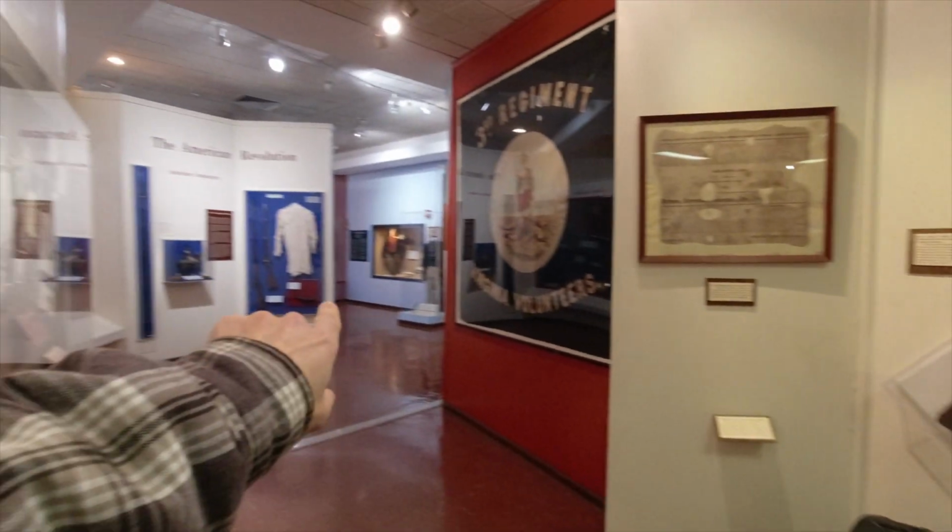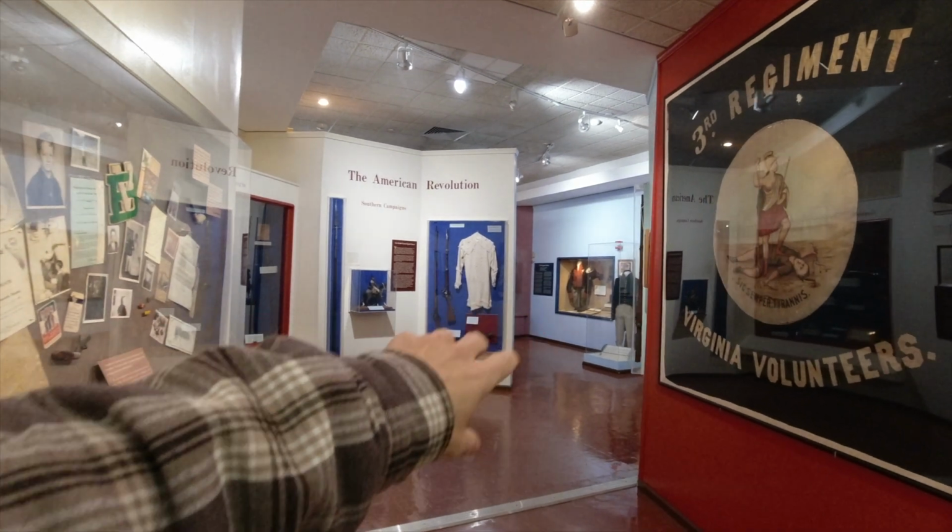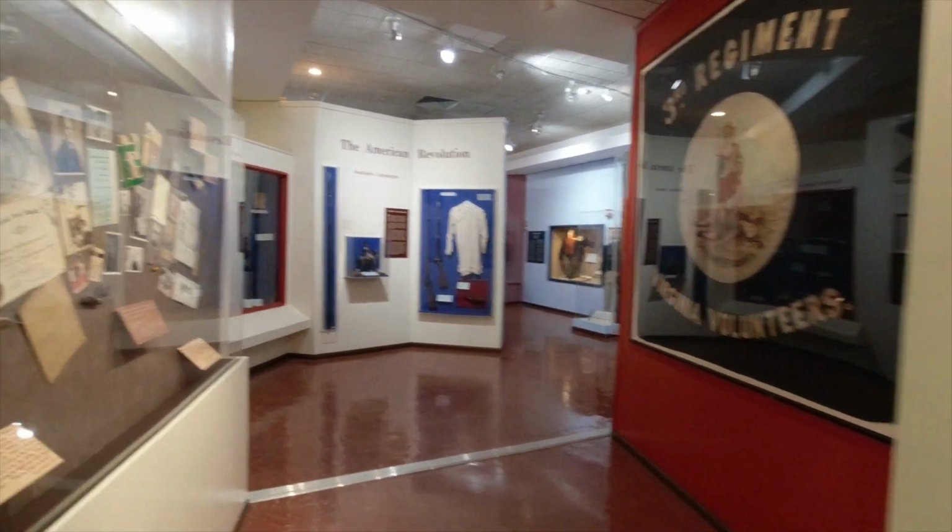All right, made it in here. And they say you want to take a right when you enter. And it looks like it kind of follows the timeline: American Revolution, War of 1812, Civil War, so forth.